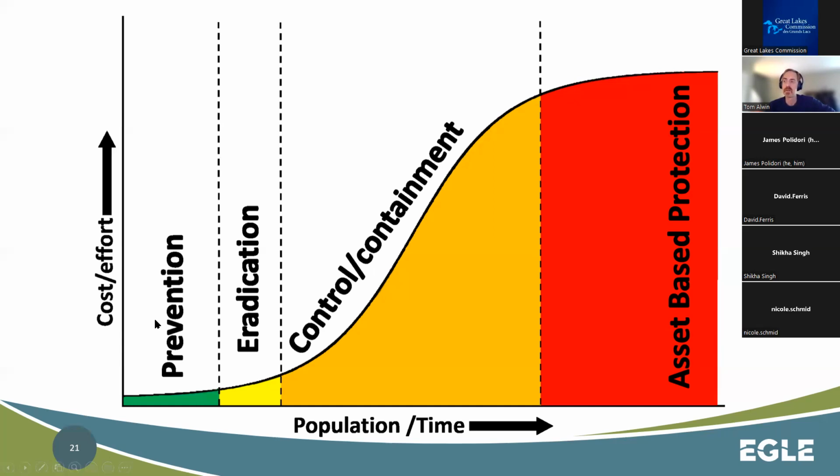That's how I think of the invasion curve. And I just wanted to highlight this whole idea that prevention isn't free. You're still doing education and outreach, trying to reach people to make them aware of what frogbit is and make sure they're doing what they can to either control it or stop the spread of it.